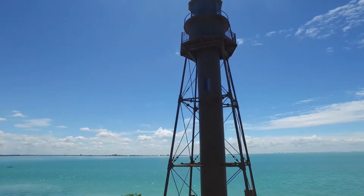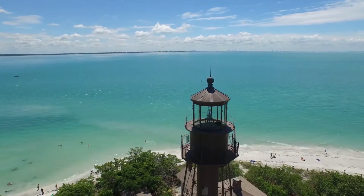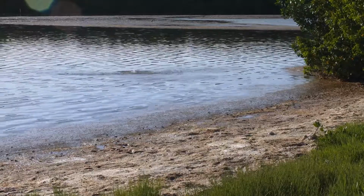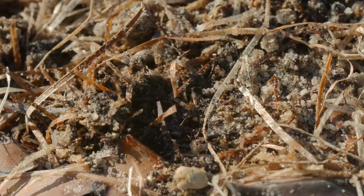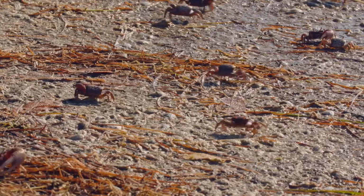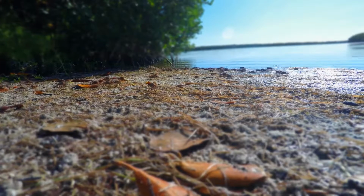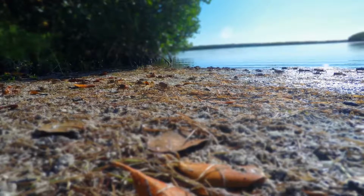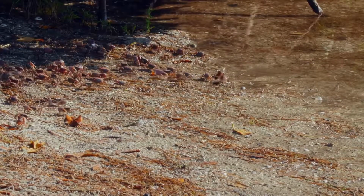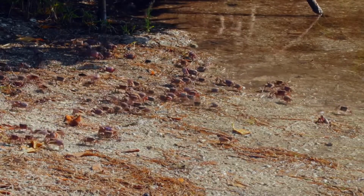Sanibel's outer beaches are important for wildlife. And so are the shores of its inland lagoons. When the tide goes out, it reveals entire new worlds. These fiddler crabs number in millions on the shores of Sanibel's lagoons. Each one is about the size of a watch face, legs and all.